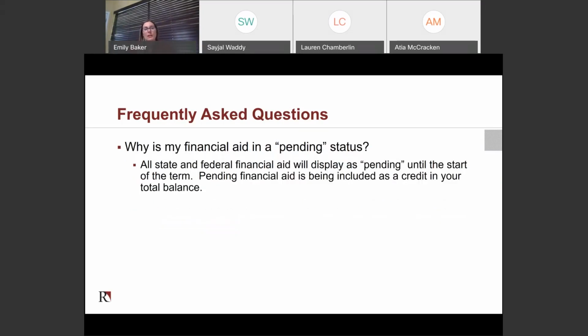Another question we get often is, why is my financial aid in a pending status? You'll notice when you log in that maybe your Pell Grant or your Cal Grant or your federal direct loans are showing as pending on the self-service screen. The only reason it's showing as pending is because those are funds coming from an outside entity. If it's your federal Pell Grant, those are funds from the federal government that the school, University of Redlands, doesn't actually receive until the first day of school. So we can't apply it to your account until the funds come to us. But you will see that those pending scholarships, grants, or loans are being deducted from the total amount that you owe, because we know you will receive them once you start school.